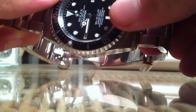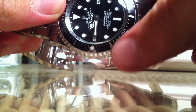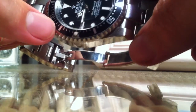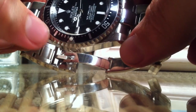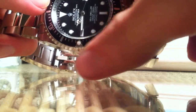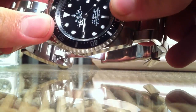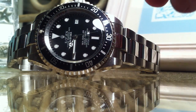This is pretty much for you to set your oxygen. Put your arrow at the minute hand right there, and then it's going to tell you how much oxygen time you have. As the minute hand advances to the 10 there, you've been underwater for 10 minutes, 20 minutes, all the way up to an hour when it goes back there. So I guess that could be useful if you actually use it as a dive tool. I pretty much use it as a fashion accessory. I like the way it looks, and I wasn't a big fan of the Submariner when I bought this.